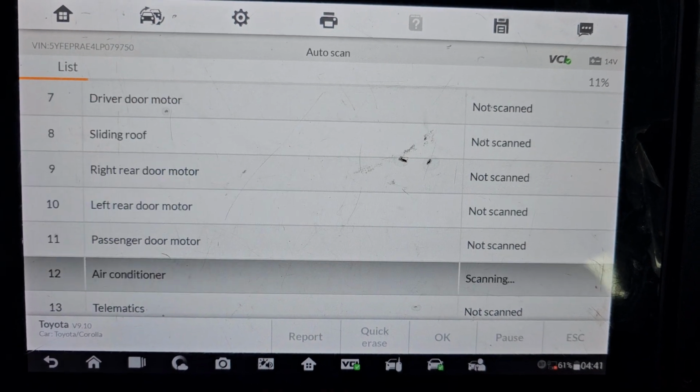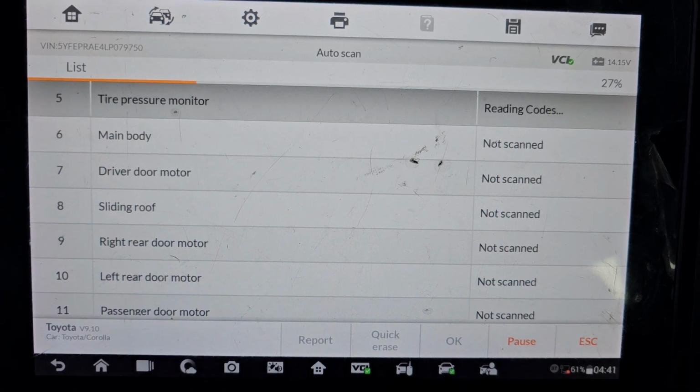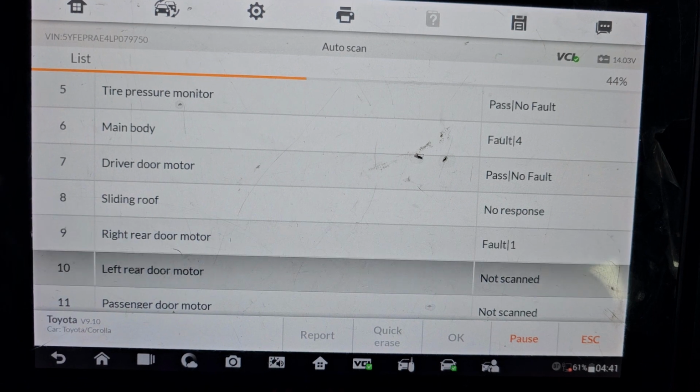Nissan, or Nissan has to go out, right? But just run a test and go to the engine computer, then collect the computer number for the ECU information.